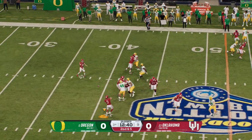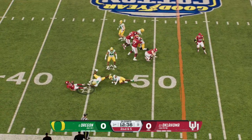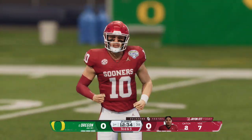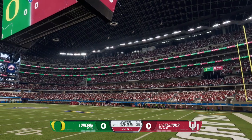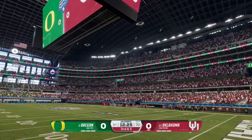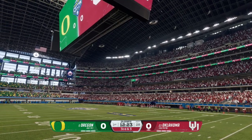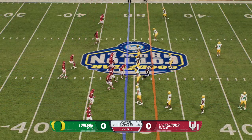Looking for a receiver. It's a screen pass complete to the running back. And they'll bring him down. The defense fought through the blocks, and they stop him short of the first down. You can see what the offense is trying to do here with this screen play, but they avoid disaster by at least getting a few positive yards. The defense doing a great job of anticipating the screen here.